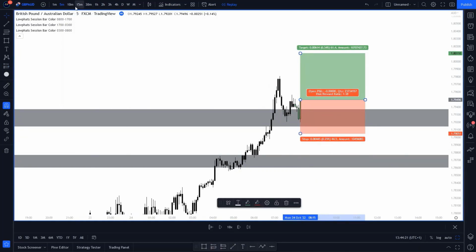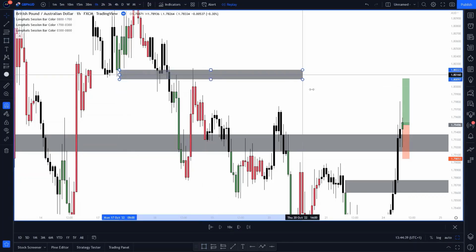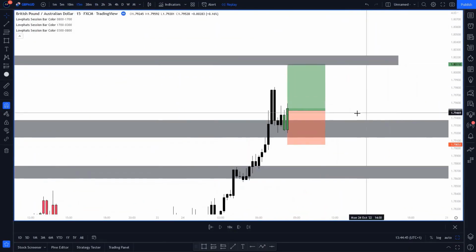Now your target, for the target, we had on Monday, Tuesday last week, we had that London zone right there. So you would have targeted that London zone. It was a nice 61 pip trade this.